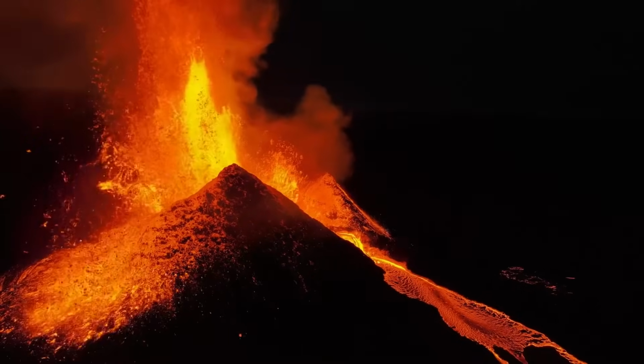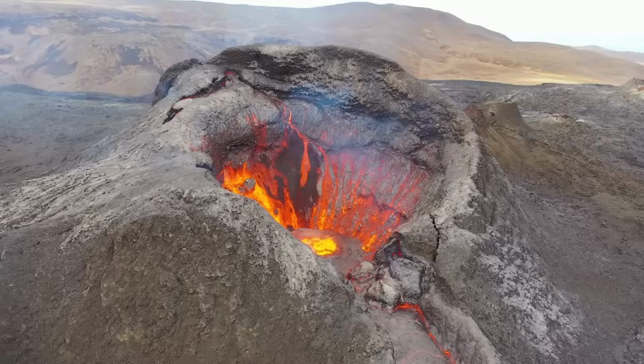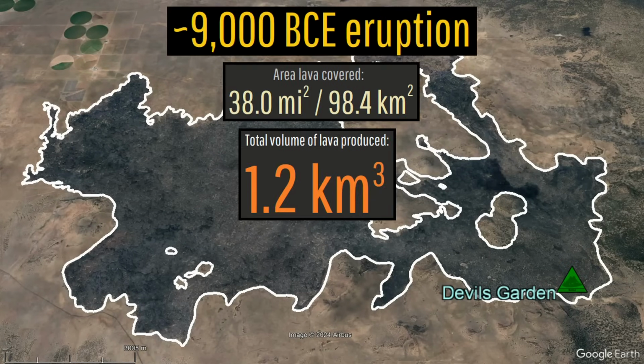What started as stronger eruptive activity slowly declined over time, eventually becoming intermittent before stopping altogether. In total, 1.2 cubic kilometers of lava was emplaced.